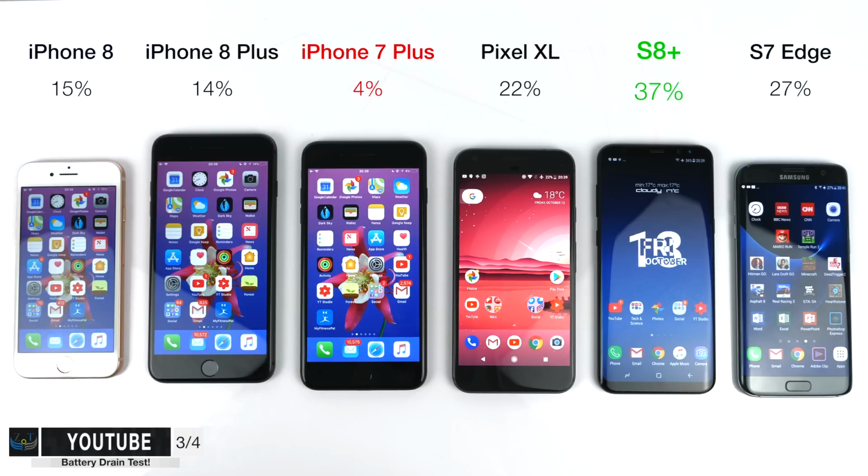But now just take a look at this. It seems that the Pixel XL has actually outperformed all the iPhones. So it's now at 22% versus the iPhone 8, which actually took the lead from the iPhone 8 Plus, which is interesting. So it took the lead again. And now at 50%, 8 Plus at 14%, and finally the iPhone 7 Plus is almost dead at 4%.